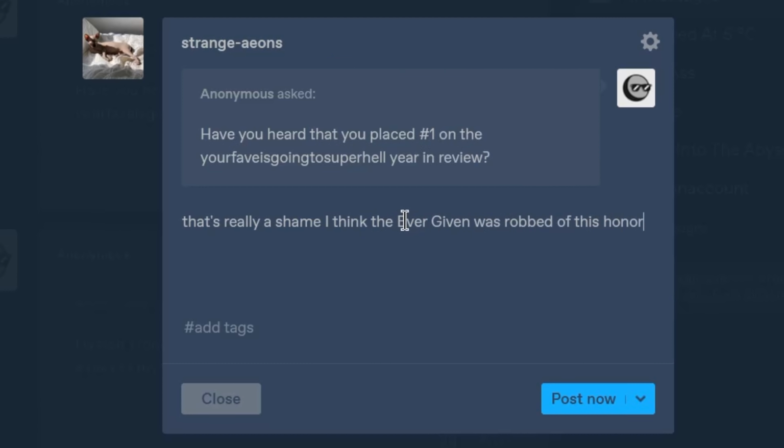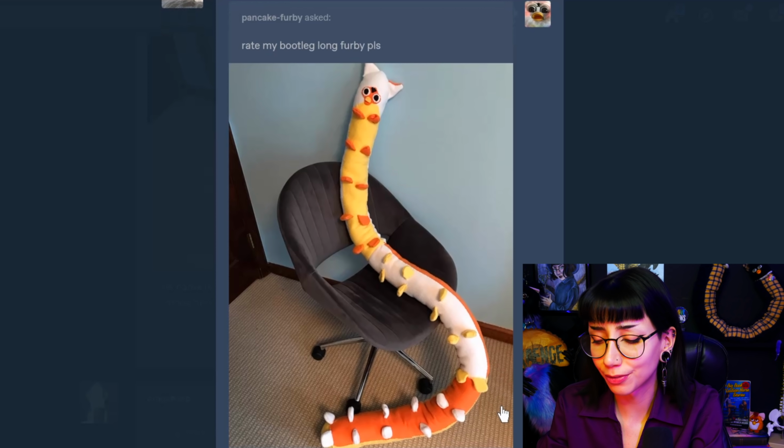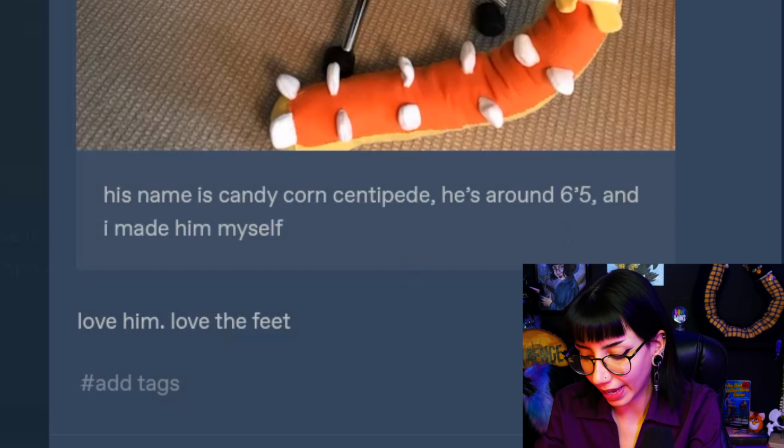I think the Ever Given was robbed of this honor. Post now. Rate my bootleg long Furby, please. His name is Candy Corn Centipede. He's around 6'5" and I made him myself. Love the feet. I'm really passionate about the feet.